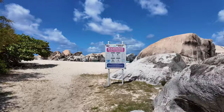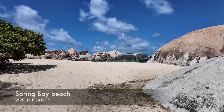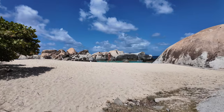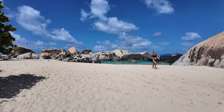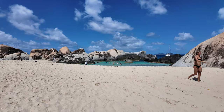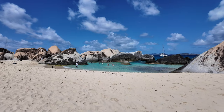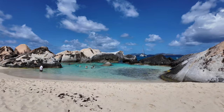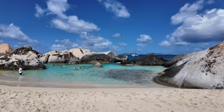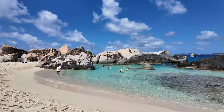Here we are now at Spring Bay. Spring Bay Beach. Oh, this is nice. A lot calmer, less people. I was told that the best time to go to the baths is before 9 or after 4, because cruise ship tourists go there anytime in between.